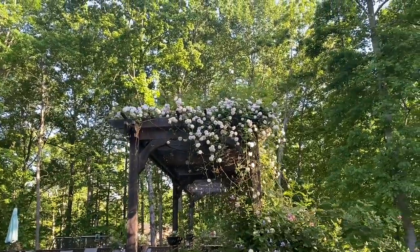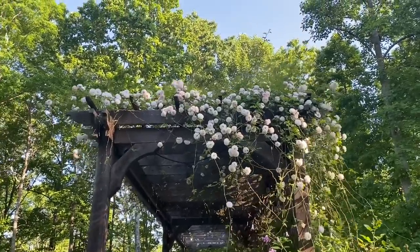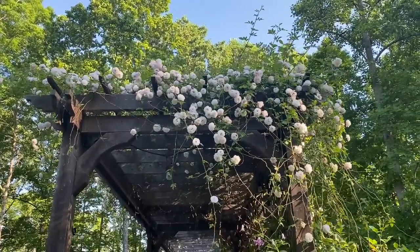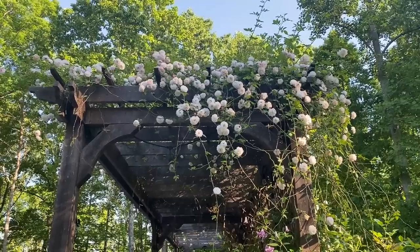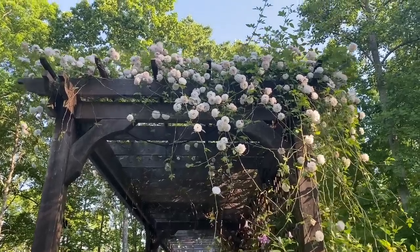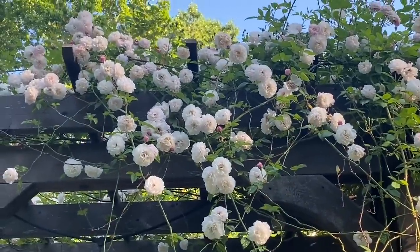Now this is a rambling rose called Felicity A. Perpetu, if that's how it's said. I never know if I'm saying it right. I wish I could hear somebody say it so I know I'd be getting it right. But it's just so beautiful.